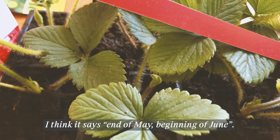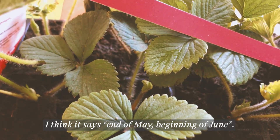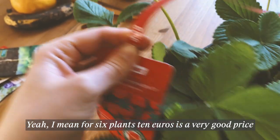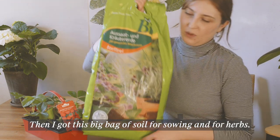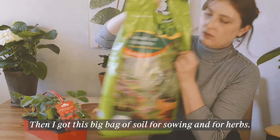I think it says end of May, beginning of June. For 6 plants, 10 euros is a very good price. But I got other ones as well. Then I got these 2 bags of soil for sowing and for earth.